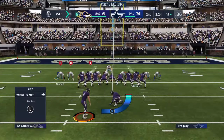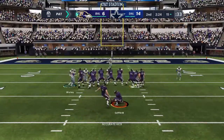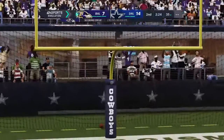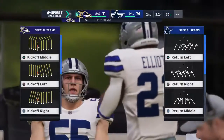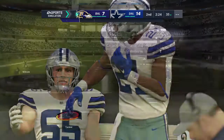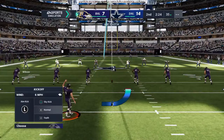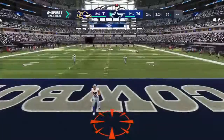I think what we just saw there, partner, was what we call scheming a guy open. Put him in the slot, know that he has tremendous speed. What you're doing with your other receivers is likely running shorter routes to draw the attention closer to the line of scrimmage, to give him a chance to get downfield and turn it into a one-on-one route. Often against the safety, you like your odds when he's running against the safety. His speed usually wins, and it did on that play.